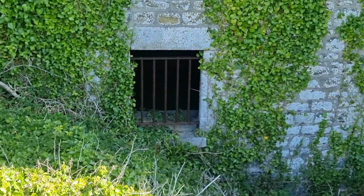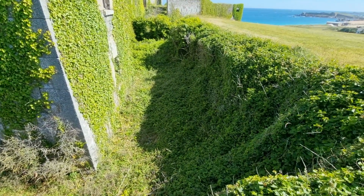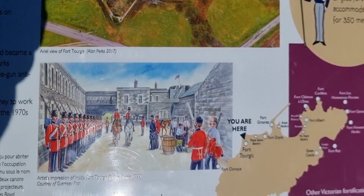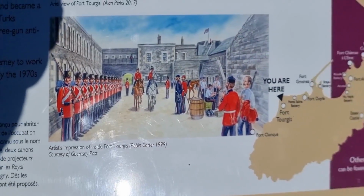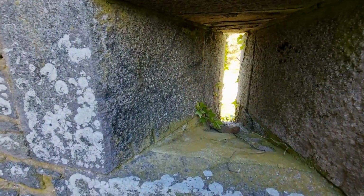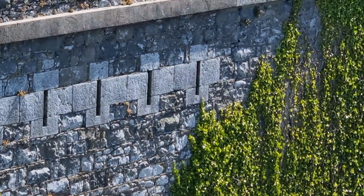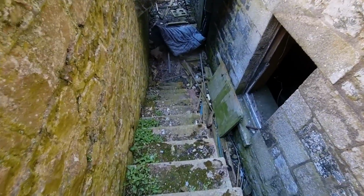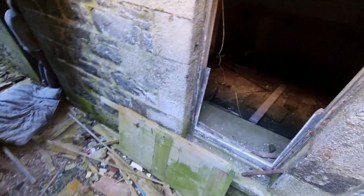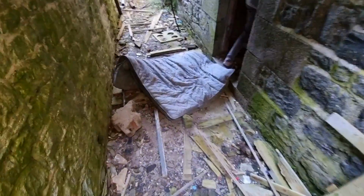The Victorian period brought huge change to Alderney and its landscape. The British heavily fortified the island in response to the French extending their fortifications and harbour at Cherbourg. This seriously threatened Britain's naval dominance in the English Channel and the country's south coast harbours. Bit of urban exploring. Someone's had a sleepover.